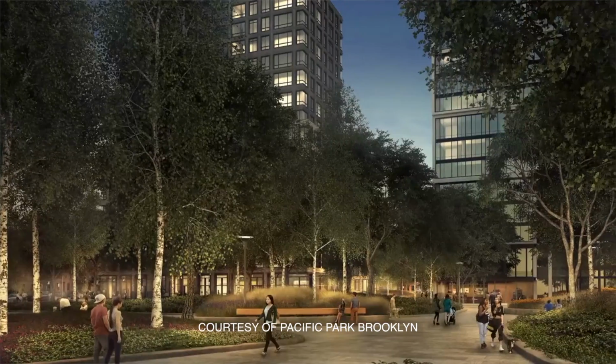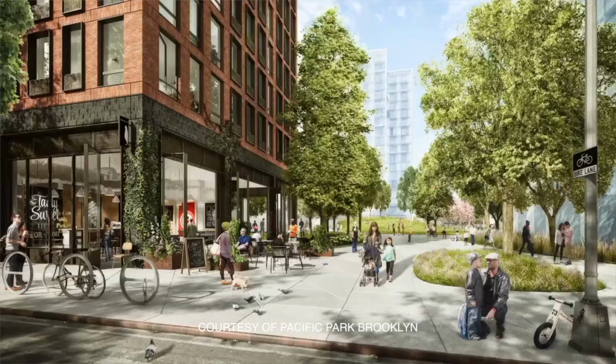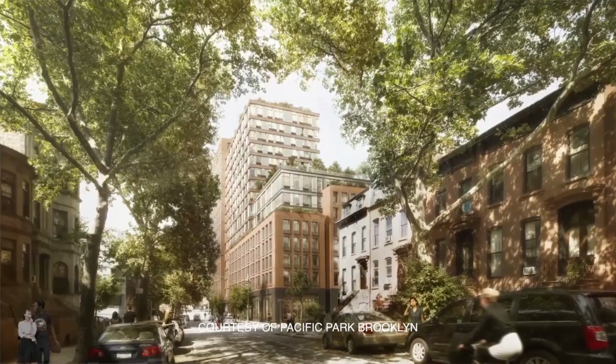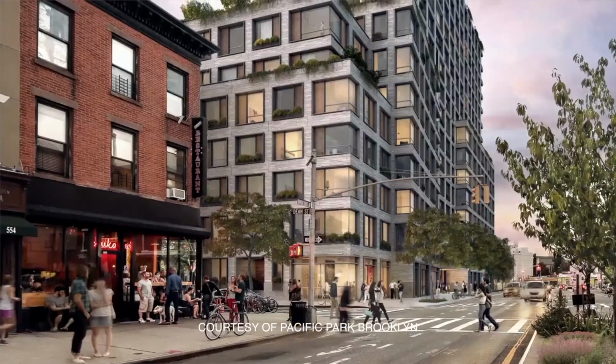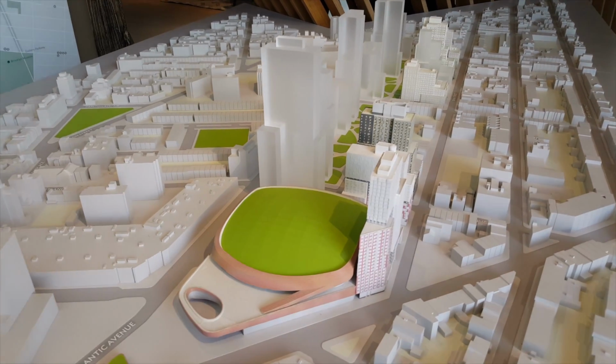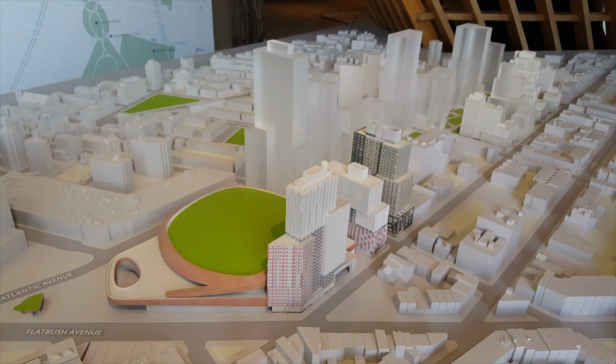Pacific Park, formerly known as the Atlantic Yards, is a project involving the redevelopment of 22 acres in downtown Brooklyn, near the Atlantic Terminal. After years of community resistance, the project is now in full swing. Now, this is a very large development site. Can you explain what's going on here?